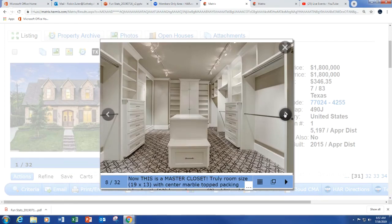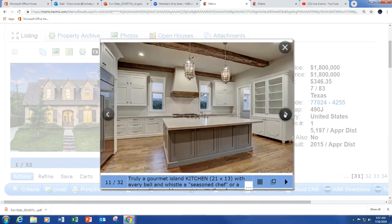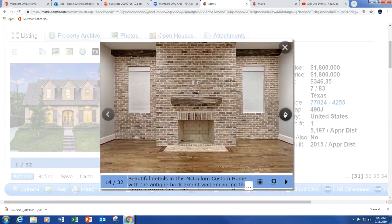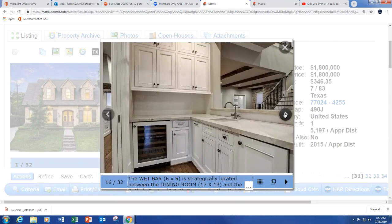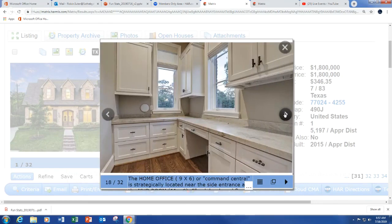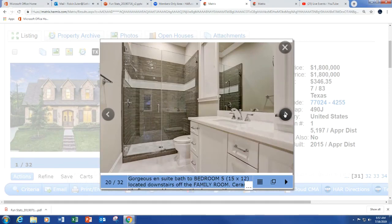The closet's amazing. That center island can hold 2 suitcases easily, and there's a dozen drawers below it, and then the 2 built-in dressers. Master bath. That's the kitchen looking towards the island, a different view of the kitchen. All this, all downstairs space. It's beautiful. This house has a bar, then the butler's pantry, then a home office, then the 5th bedroom downstairs. That's the bath with the 5th bedroom downstairs.